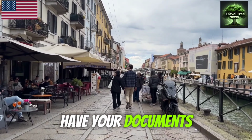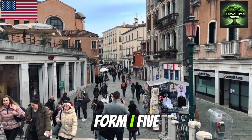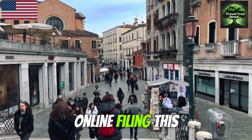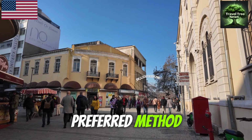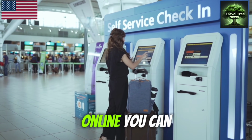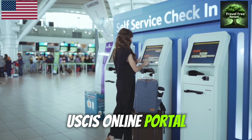Now that you have your documents, you can fill out the form. You can file Form I-539 either online or by mail. Online filing. This is generally the preferred method as it provides a quicker receipt notice and allows you to track your case status online. You can file through the USCIS online portal.